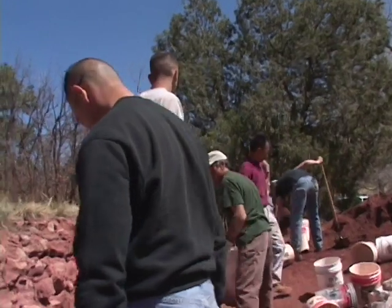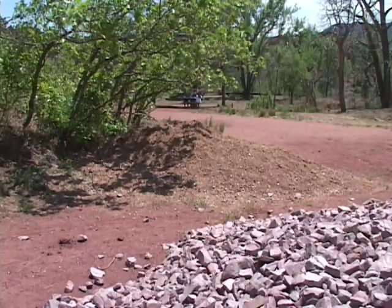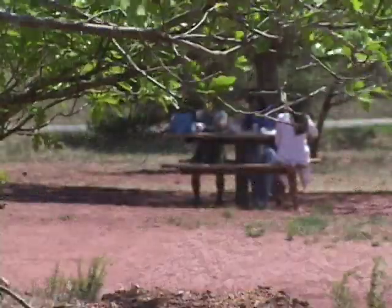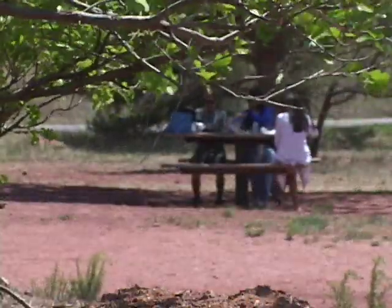Our volunteers, once they finish that day and they're walking away with the dirt under their fingernails and maybe a little cut or a bruise because they've really put their whole heart into it, they're walking away with a smile on their face because they know they've given back to the park, that they've helped to protect the resource, and actually they've made it better.